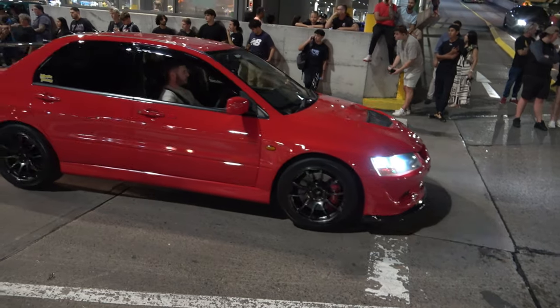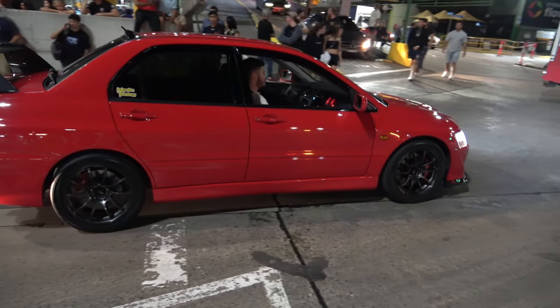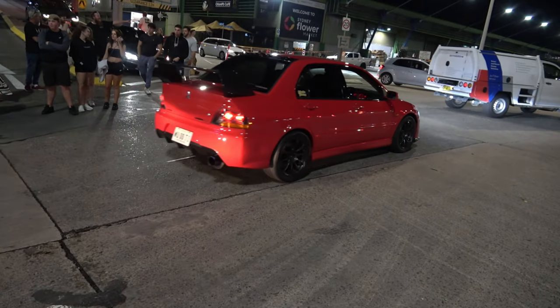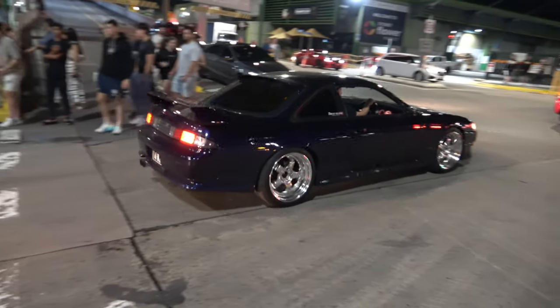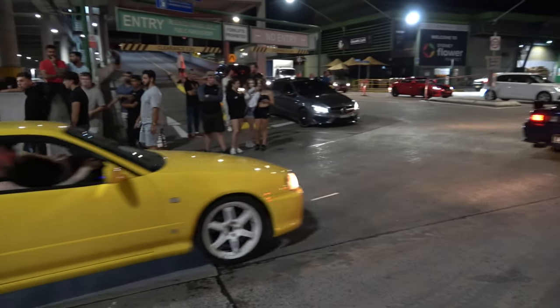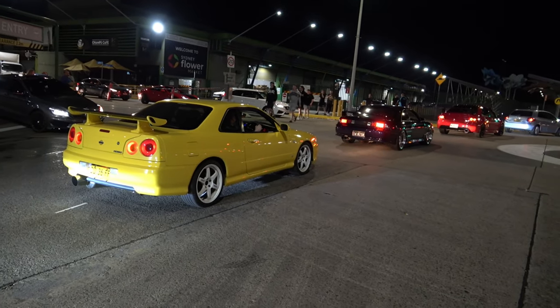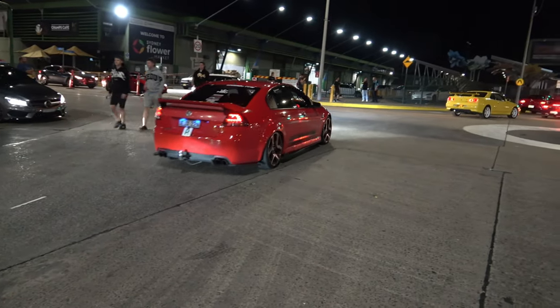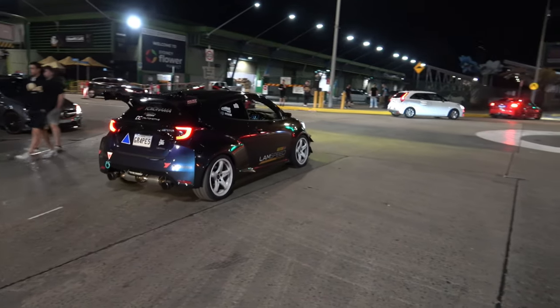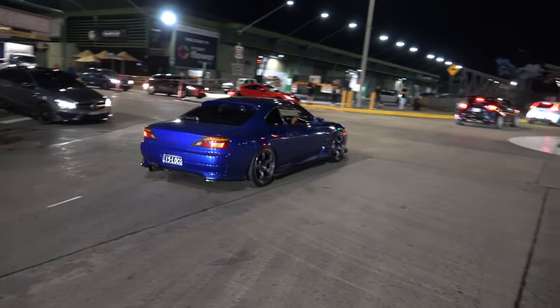Check out the wild Evo Mitsubishi Lancer, ladies and gents. Fully immaculate with a beautiful shine. Very nice. The Silvia, ladies and gents, is a nice dark blue. A beautiful R34 Nissan Skyline. Check out the Commodore, yes sir. The Yaris GR, another beautiful Silvia.